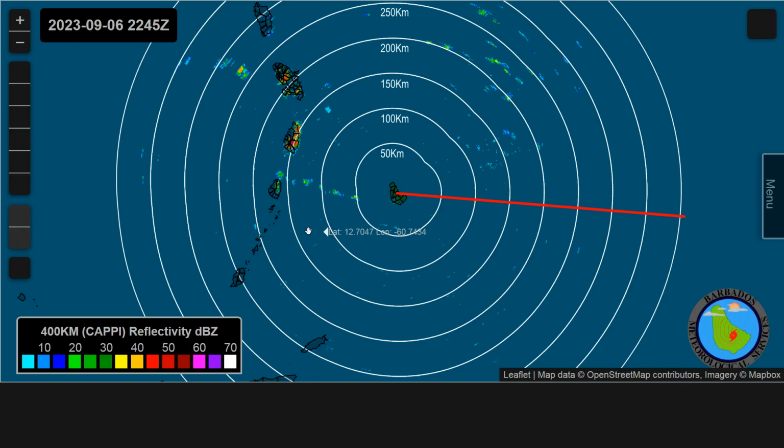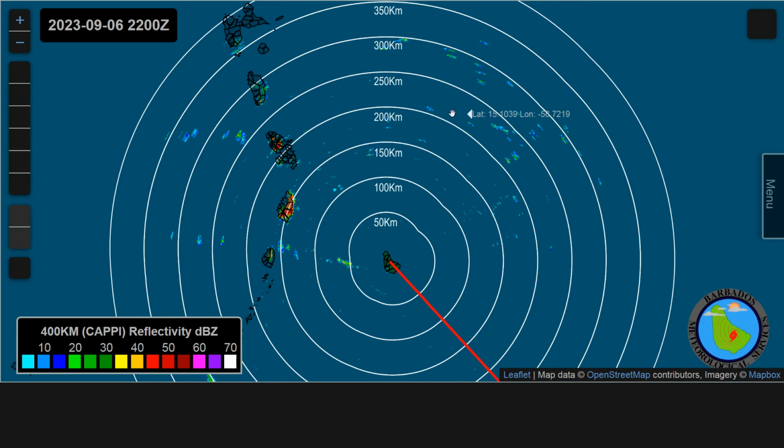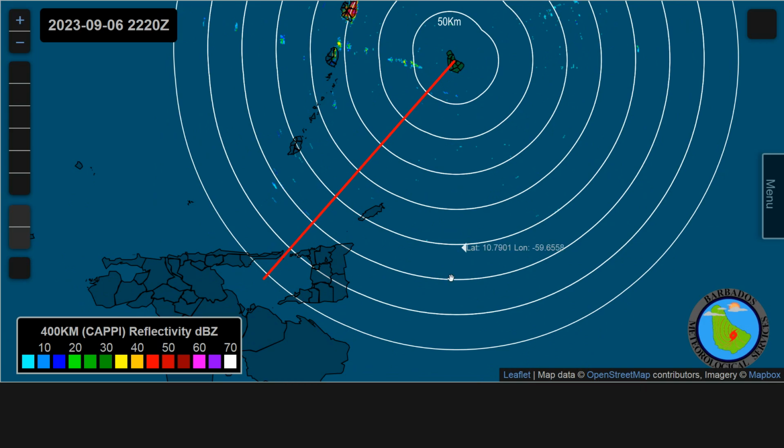Taking a look at the Barbados radar, we didn't see much in the way of rainfall across Barbados for today, but we do see some scattered showers to the north of Barbados, maybe to affect sections of Dominica, St. Lucia, St. Vincent, and even sections of the Grenadine Islands. Not much in the way of rainfall at all for sections of Grenada or Trinidad and Tobago.